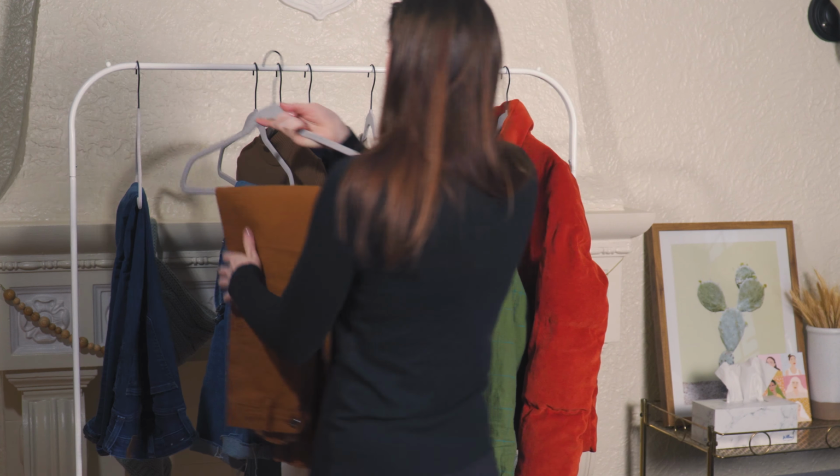A button-up. For my more casual wardrobe, I've chosen a thrifted Patagonia plaid, but you can include a crisp white button-up for a dressier look.